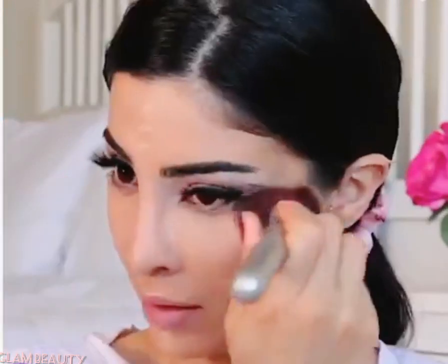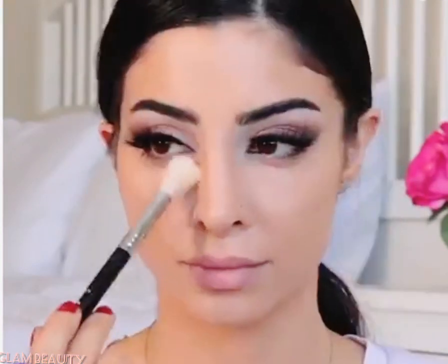Applying the foundation next over a primed and prepped base. Highlighting with concealer on the higher areas of the face. Setting the base with powder, you'll want this makeup look to last all night long.